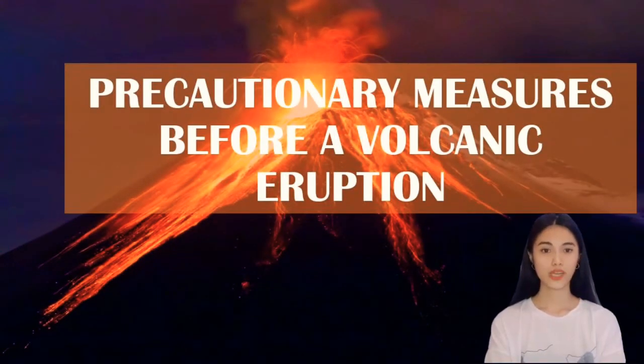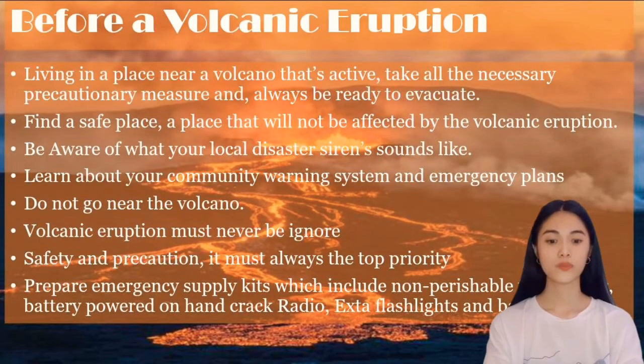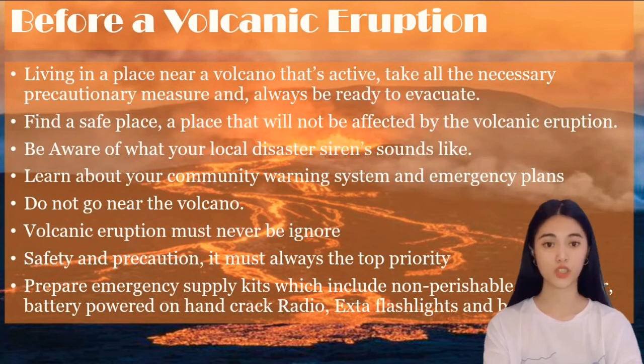What to do before a volcanic eruption occurs? You can do many things to protect yourself and your family from the dangers a volcanic eruption can cause. The best way to protect yourself and your family is to follow the advice of local officials. Local authorities will give you information on how to prepare for a volcanic eruption, and if necessary, on how to evacuate or leave the area or take shelter where you are.